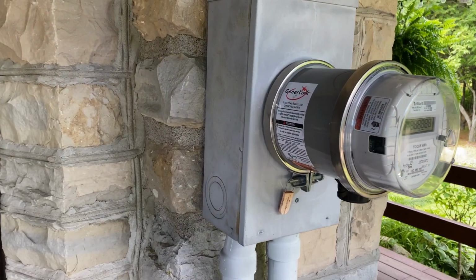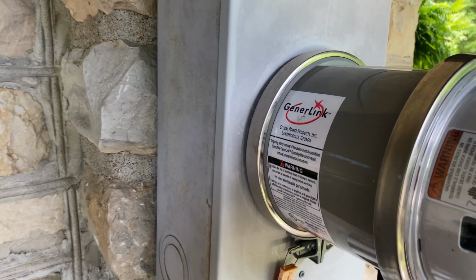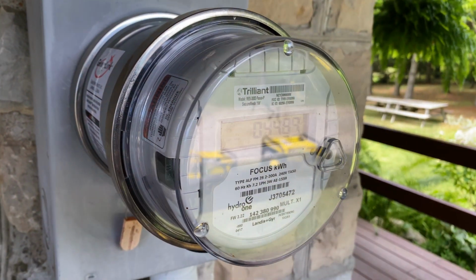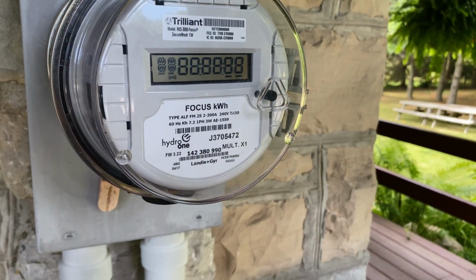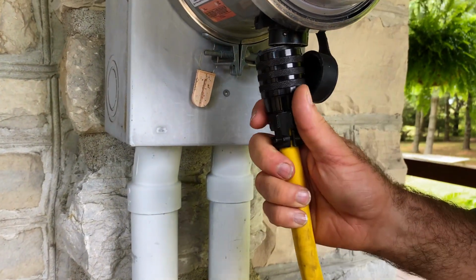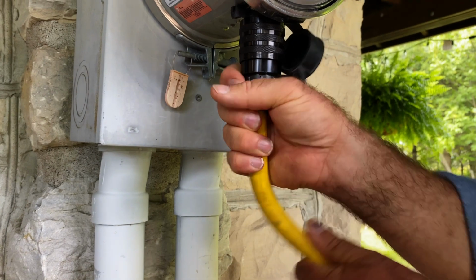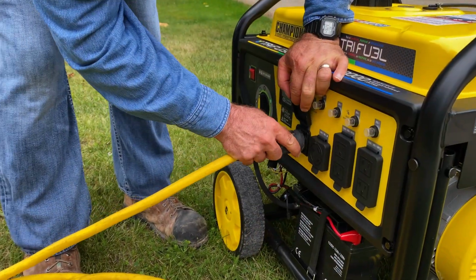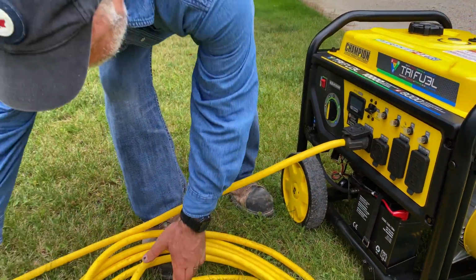Another connection option is a device called a GenerLink. That's actually what we have here at my house. This is a piece of proprietary hardware that's installed between your electrical meter and the meter base, allowing your generator to connect to the GenerLink via a cable. A GenerLink is fast and easy for any electrician to install, and that's why people like them.